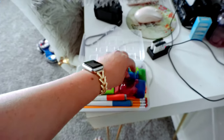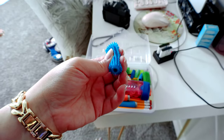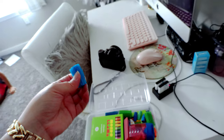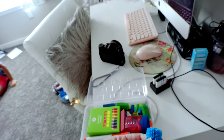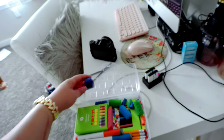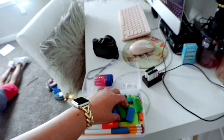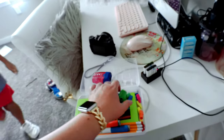The older three all got pencil grips. I think they all got four of these, or five. I want to say Ethan got five. I don't know how I split these up. Somebody should have an extra one somewhere. Oh, Ethan has an extra one. Ethan got four. The other two got three.